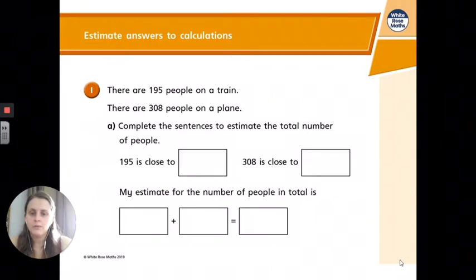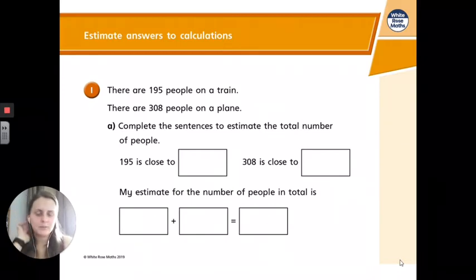So if I've got one number that is close to 200, and I've got one number that's close to 300, what would my estimate be of what those two numbers would equal? So if I've got 200 add 300, what would that equal? So that's what I'd write in here. 200 add 300 equals, and then your answer there.